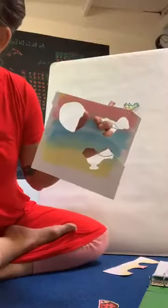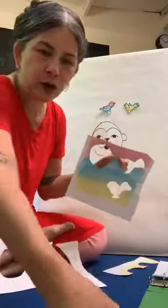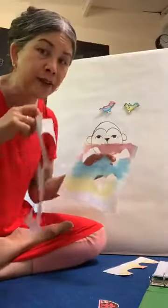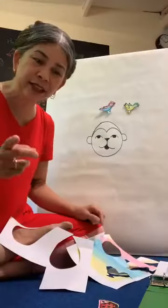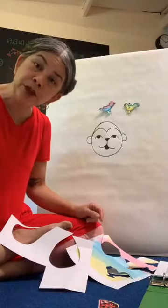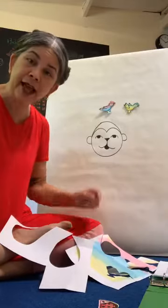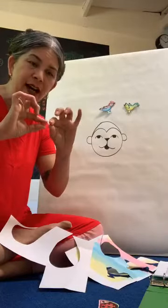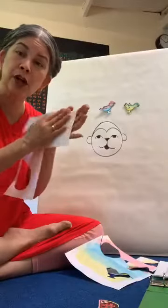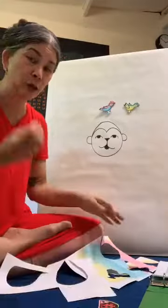Now you could also use just a piece of white paper. You can see I have a lot of leftover paper. The paper is better if it's thick, but if you don't have thick paper, remember what I said the other day? You could use a lot of different things. You could use a cereal box. You could use a box from crackers. You draw the picture on there and you could glue white paper on top and cut it out like that. So then you have more thickness.